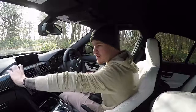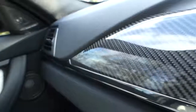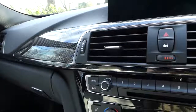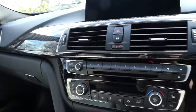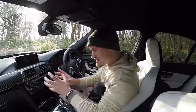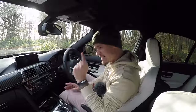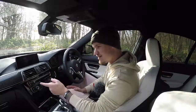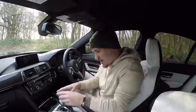I have gone for the carbon inlays all the way around here, which just add to how special the car feels, but also how well things are put together. Coming down from the carbon fiber inlays, we've also got gloss piano as a sort of face with all of the buttons inside. And again, I don't think the M4 that Sam drove, when he sort of hated this car, had that.